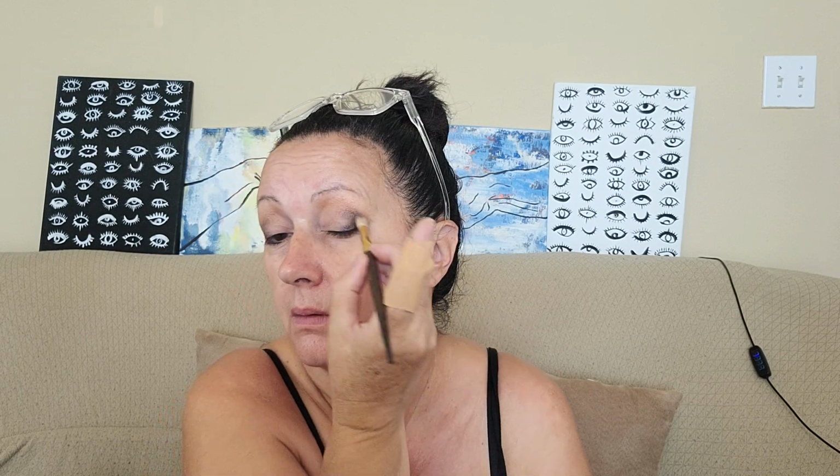Looks like black to me. No purple in there. Chrome.